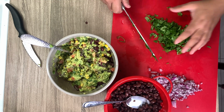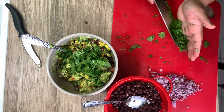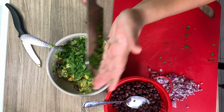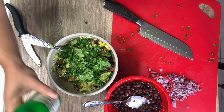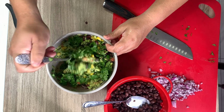And then I added in some cilantro. I just cut up some. I think it calls for a quarter cup's worth, and we do love our cilantro here, so whatever I had I just chopped up and put in there. And I'm adding in some lemon juice as a substitute for the lime juice because I didn't have any lime juice. And it always works out perfectly fine for me like that.